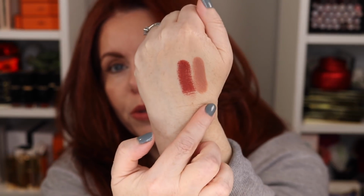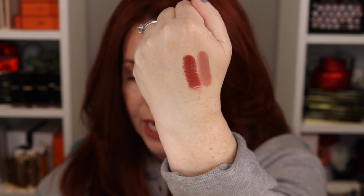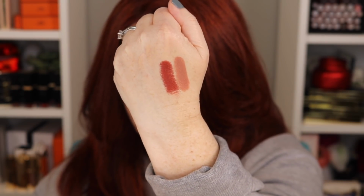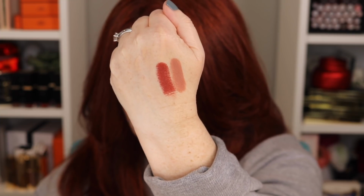I don't know if Tom Ford is just discontinuing a bunch of stuff, guys, because all of this was on super sale, and I'll tell you the prices in a second. Seems like maybe he's getting rid of a bunch of stuff. And this is Marocaine. So Nudite, Marocaine. Each one was originally $56 and I got them for 60% off, so they were $22.40.